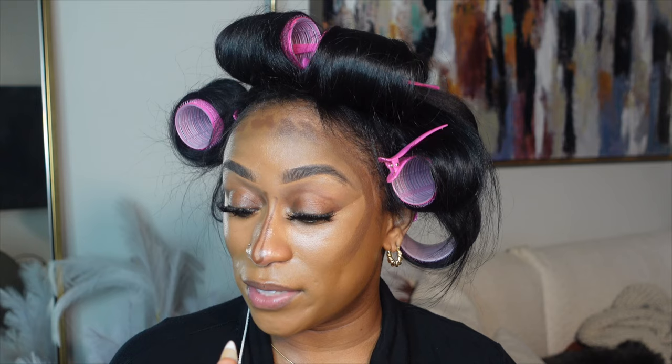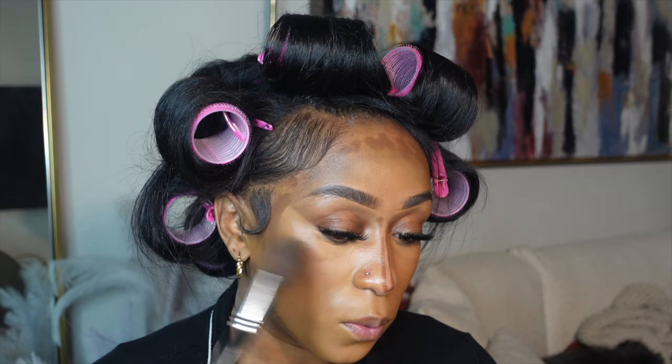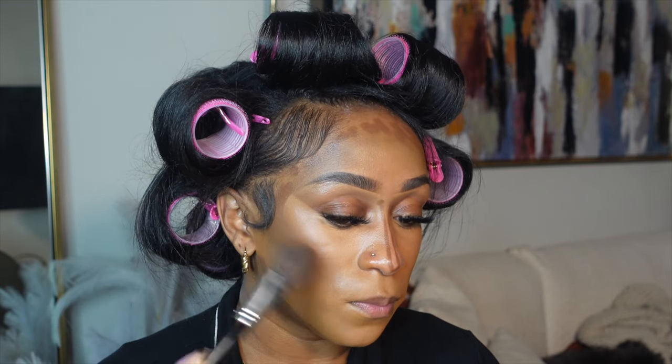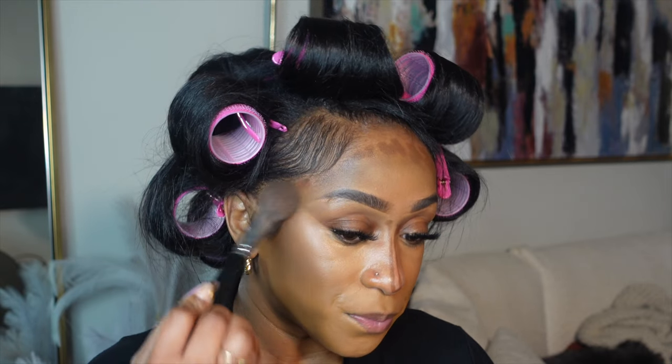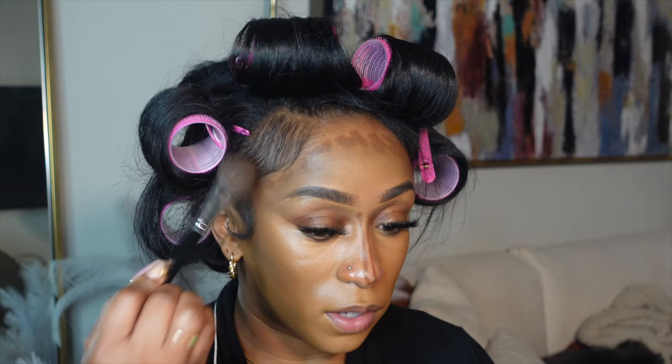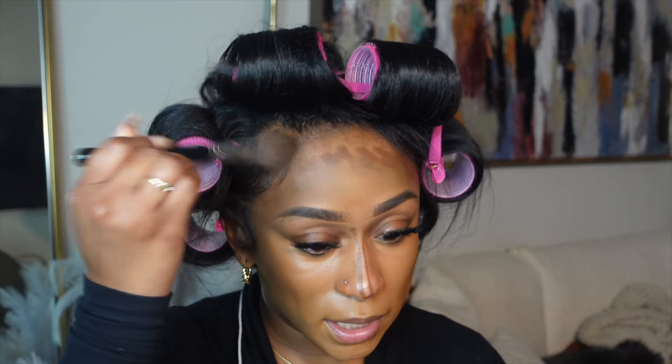And now I'm about to take this fluffy brush and Morphe. I can't really see what it is. It's scratched off. I think it's the M554 brush, and I'm just going to blend out my contour. I'm going to blend upwards and not downwards, because we want to give the illusion of having high cheekbones and not bring down our face. And then to blend out around my hairline, I'm going to blend into my hairline instead of towards my face. And then to blend out my nose contour, I am going to be using the M164 brush.